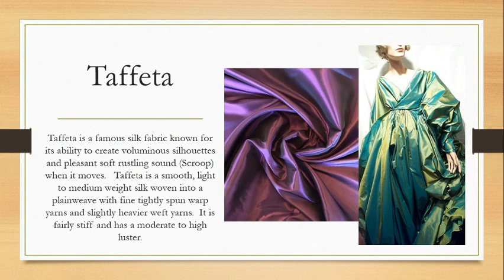Taffeta, another one of our famous silk fabrics. It is very famous for its ability to create voluminous silhouettes and its pleasant, soft rustling sound. So when you walk and it rustles together, it has this soft rustling sound, and it's actually called a scroop, that sound. Who would have known?